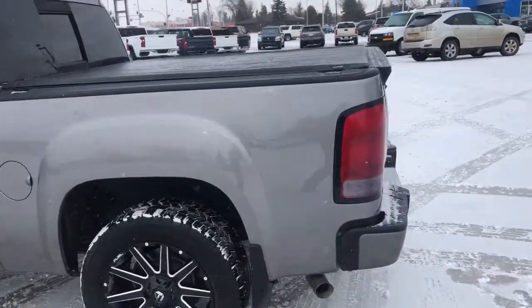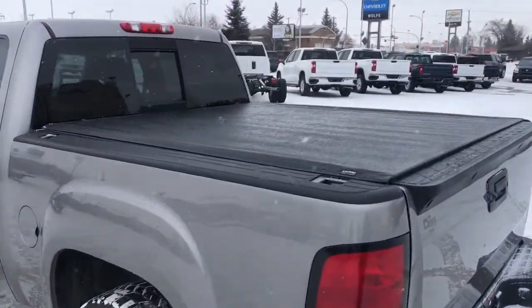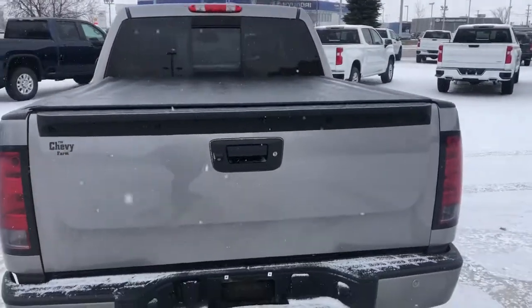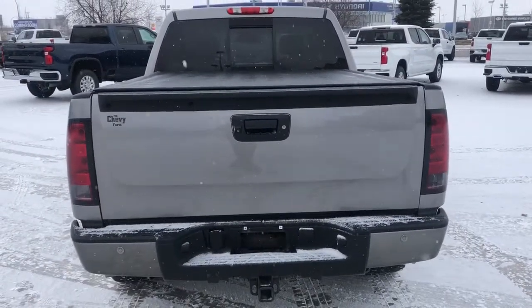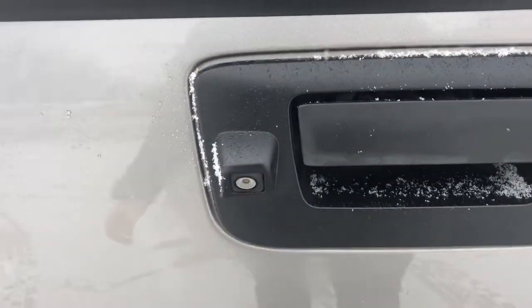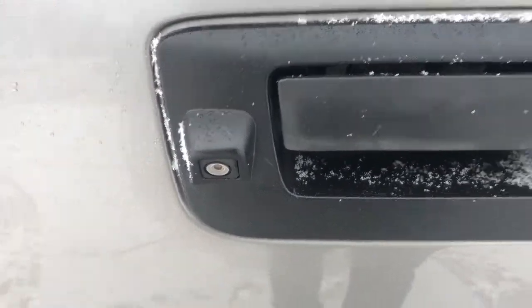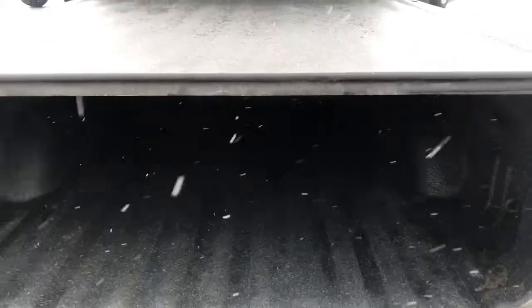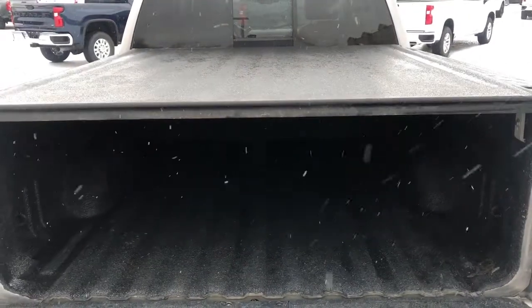On the back of the vehicle, we can see on top that we have our rolling tonneau cover. Back of the vehicle has no badging, however it has our trailer hitch at the bottom. On the left-hand side of our hitch, we have our backup camera. Opening into the rear of the vehicle, on the front as well as in the back of the bed, we have our tie-downs, and we have plenty of storage with our rolling tonneau cover up top if we need to remove it.